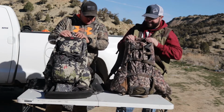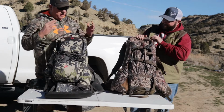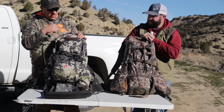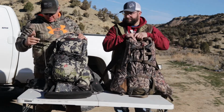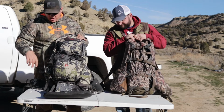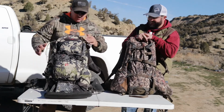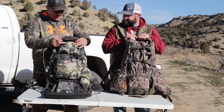So let's move on to the next one, which is pockets. I guess the way to compare these two is to go through and count our pockets. Do the water pouches count as a pocket? Yeah, they're pockets. Okay. Well, I got 2. I'll start with 2. I'll just count mine first, then count yours.